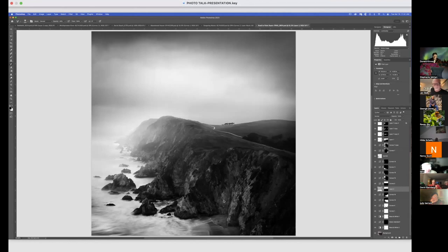I'd work on it and save it. Periodically, I'd revisit it and make changes. It took a lot of work to finalize this photograph. And I show it only to illustrate the number of layers that I often use. You don't see them here on this screen grab, but it does show that I was using many layers.